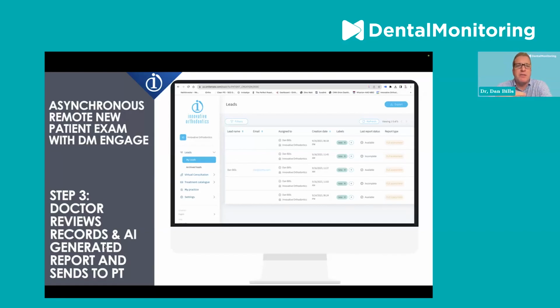The problem becomes me or somebody on my team has to review everything and then check boxes just to say this case is crowded, this one's spacing, this one has an overbite, and then generate the report that way. All of this can very easily be done with AI in today's world, and DM Engage is an only-in-class product for that. So let's review a report.